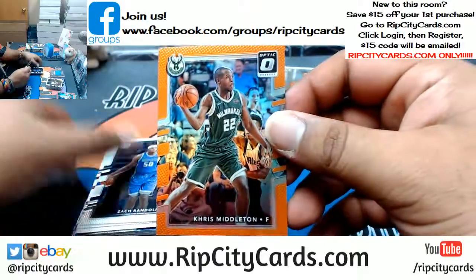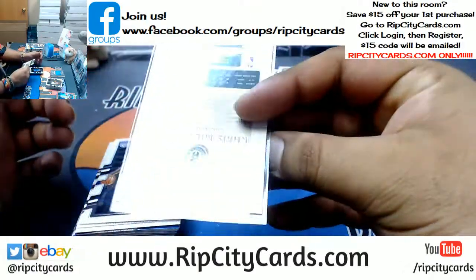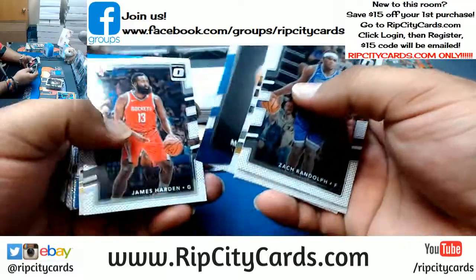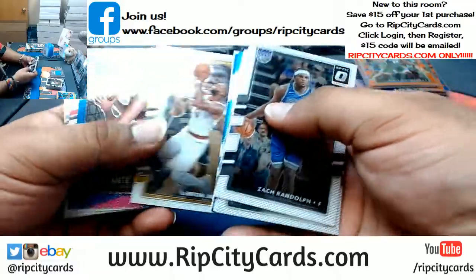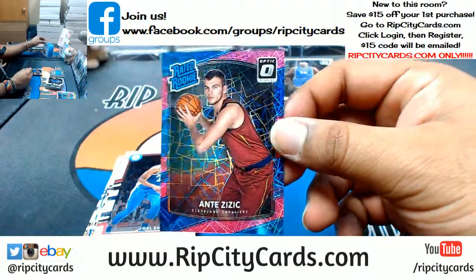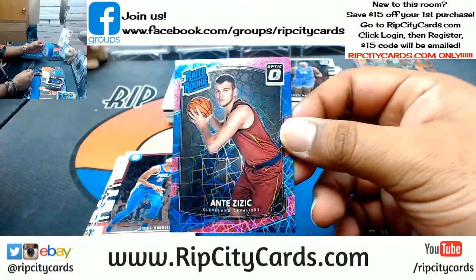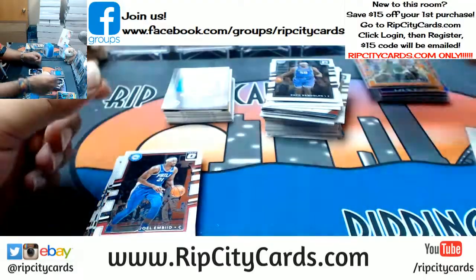A little mojo. Khris Middleton of the Bucks, which is numbered to 199. Ante Zizic of the Cavaliers. I don't know what this design is, but they need to keep it because I love it. That is so dope. Ante Zizic of the Cavaliers, numbered to 79.